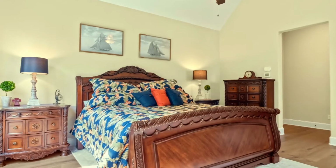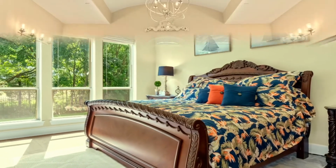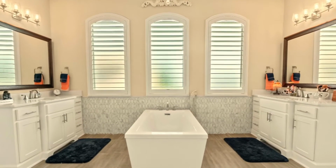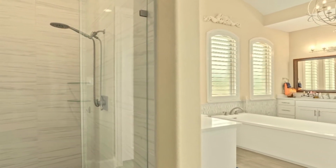Relax in the owner's suite, which offers views of the backyard with these dramatic oversized windows. You will also enjoy the spa-like bathroom with quartz countertops, a luxurious freestanding bathtub, frameless shower enclosure, double vanities, and his and her walk-in closets.